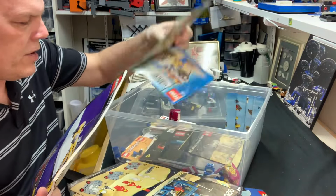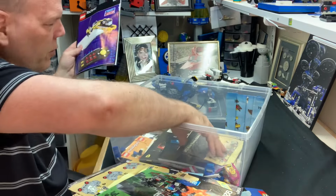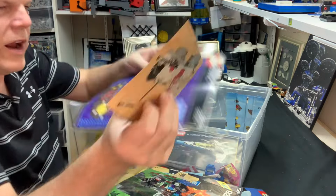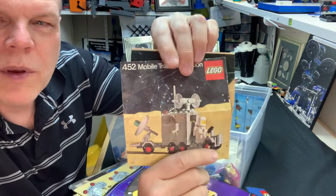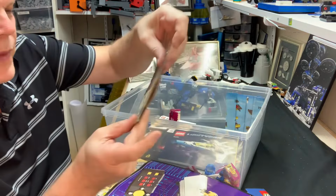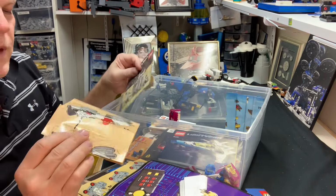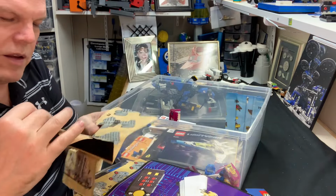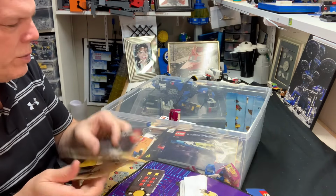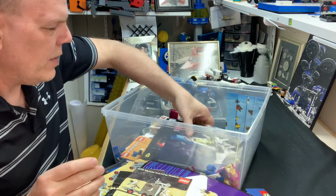Some Minecrafts. Here's a really old one that is not as good as those other ones that we were just talking about, because the pages are all coming apart. But the Mobile Lab, and this guy is not complete. I don't know what the rest of it is. So I got some of those when I bought a used lot a couple years back.